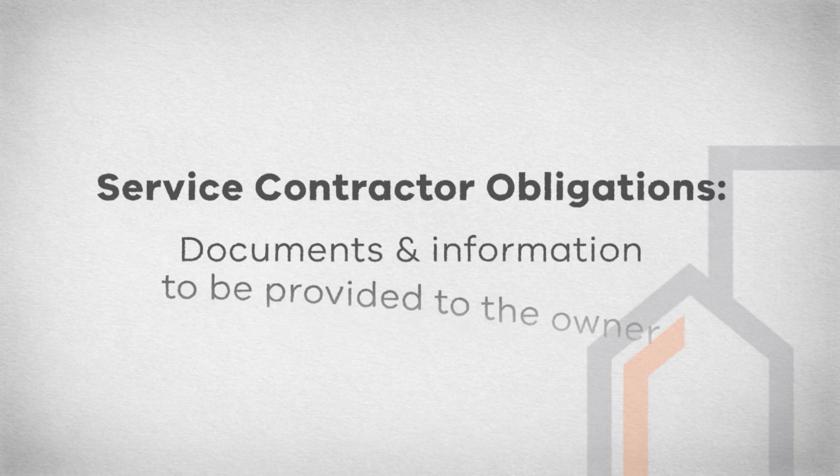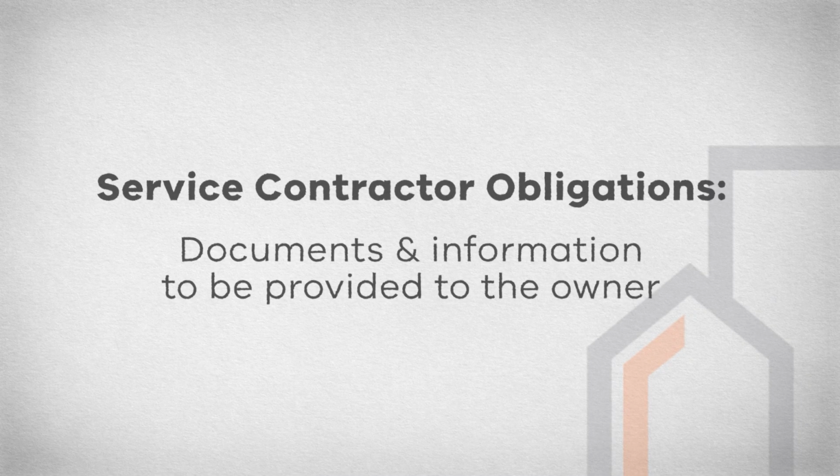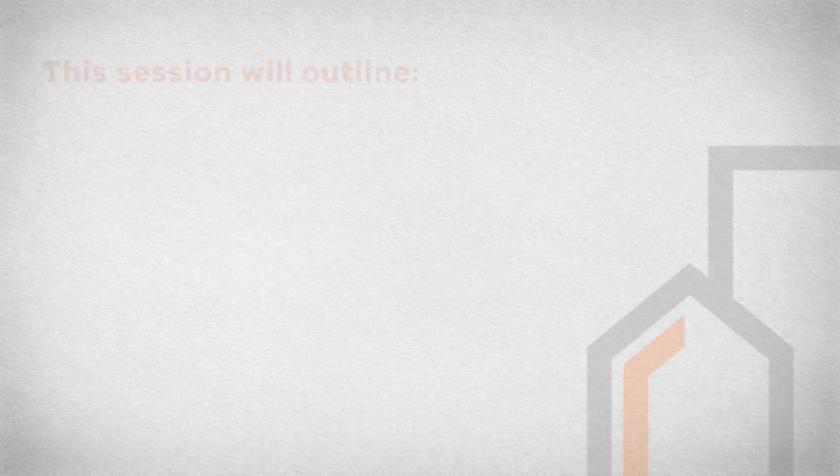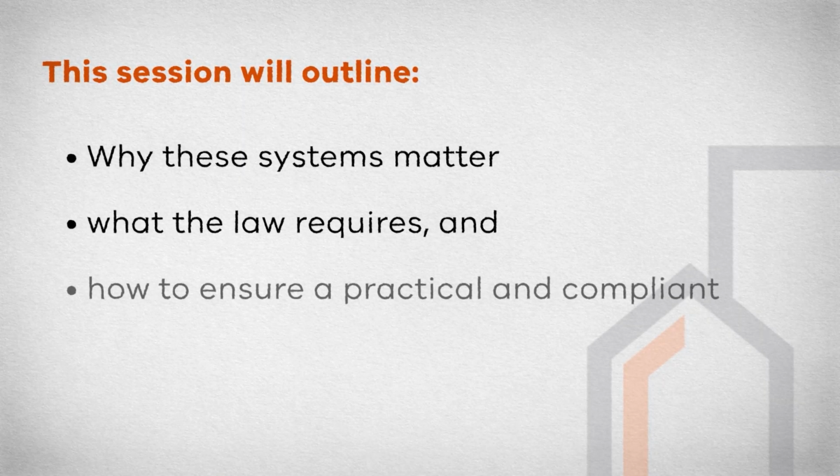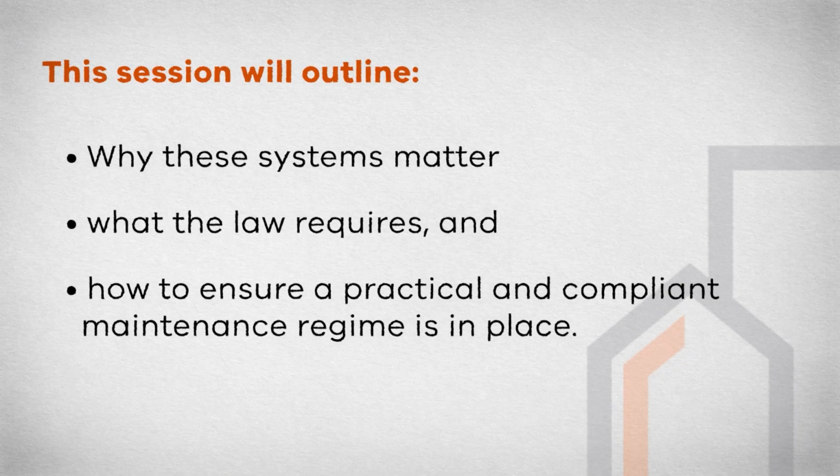Today we're going to walk through the obligations that building owners and, in practice, owners corporations have for maintaining essential safety measures in Victorian apartment buildings. We'll cover why these systems matter, what the law requires and how to ensure a practical and compliant maintenance regime is in place. This presentation focuses specifically on the documentation and information that service contractors must provide, because these records are the evidence that the systems are being properly maintained and that the occupants are protected.